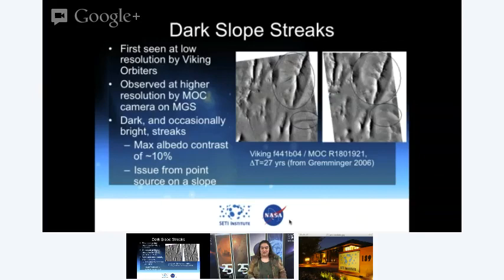Slope streaks were first seen at very low resolution by the Viking orbiters, and then they were observed later by subsequent spacecraft, such as the Mars Global Surveyor. Here's an image taken from Viking, and here's an image 27 years later from orbit from the Mars Orbiter Camera on Mars Global Surveyor. And you can see here are some new streaks that have formed. New streaks forming over a 27-year period, that's pretty interesting. They come from a point source on a slope.